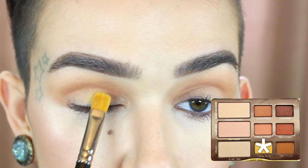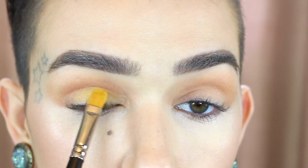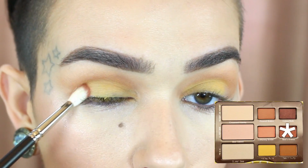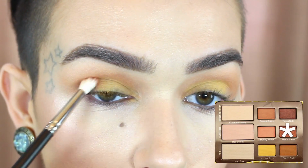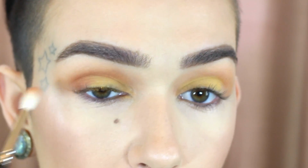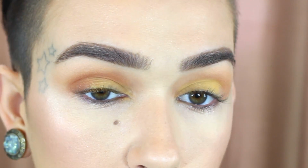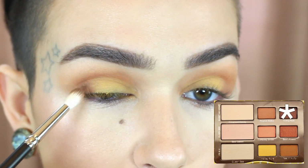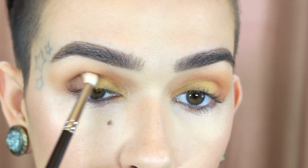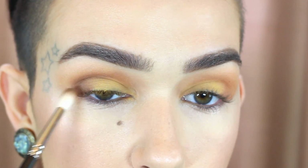I'm going to take Honey Buns on a MAC 242 and pop this on the lid. 221 and Bee's Knees, and I'm going to go on the outer edge and into the crease. I'm going to be honest, I'm really not liking how these are applying. I kind of think they're looking pretty crappy. Going nuts in the very outer corner again, just to deepen it up, and slightly up into the crease.